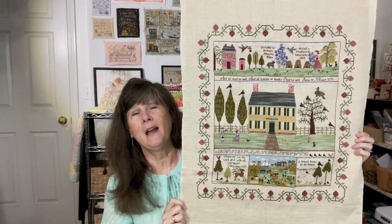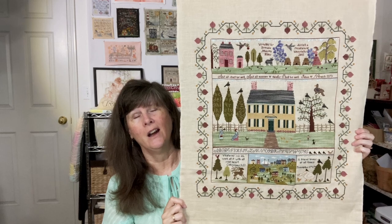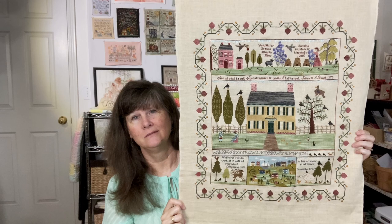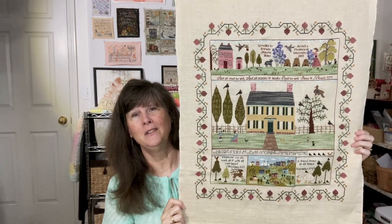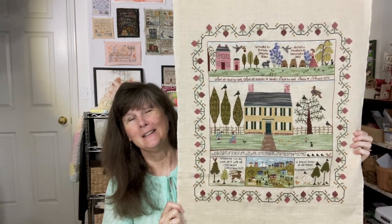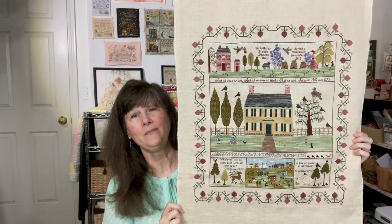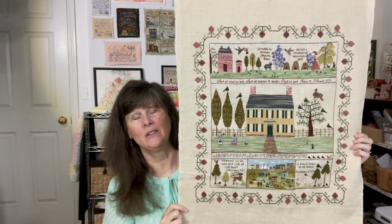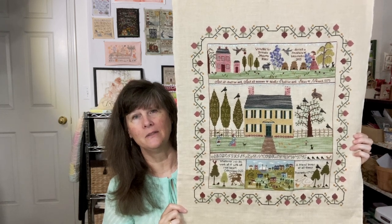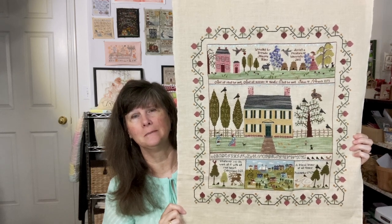I finally went back and figured out that I took this class from her in September of 2013. So almost 9 years, 8.5 years it took me to finish this. I've loved working on it. It's mostly specialty stitches, hardly any cross stitch. It came as a kit. I think this is 32 count fabric. Some of it's over one, some of it's over two, lots of silks and some cottons in it. Just a variety of different threads came in the kit.